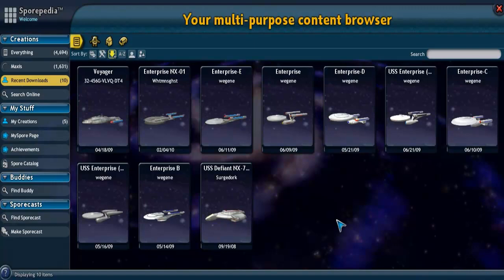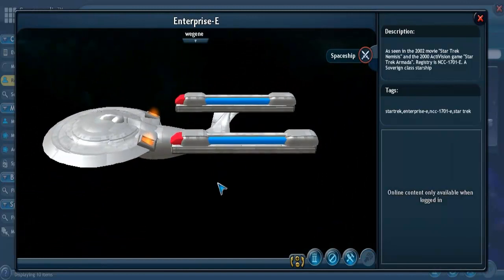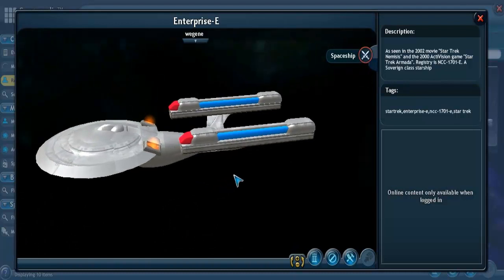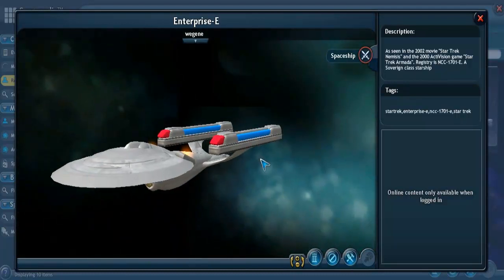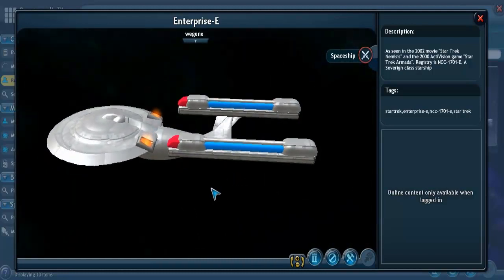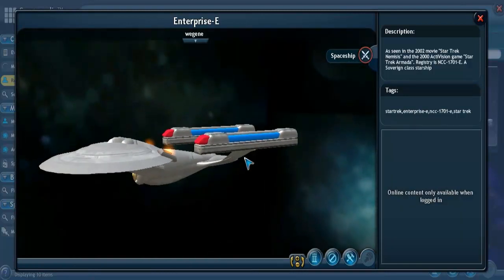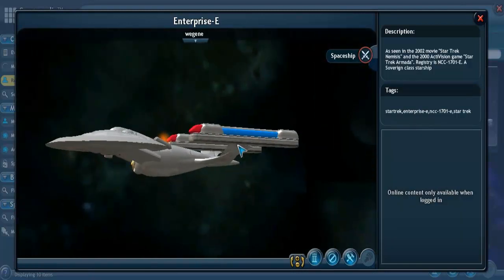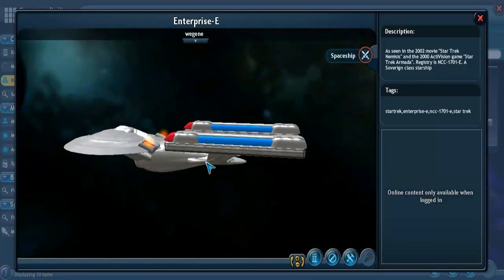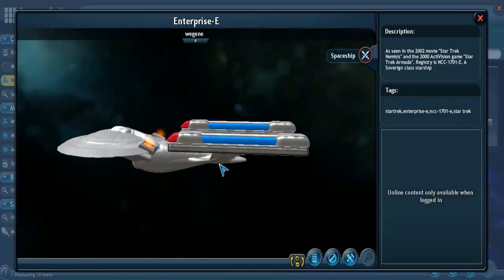And the next ship is the Enterprise E. So after Star Trek Generations, having destroyed the Enterprise D, the Enterprise E took its place. It's a Sovereign class starship, first featured in Star Trek First Contact. That's the Star Trek movie where they fight the Borg. I believe there's some time travel involved. And I think it's a pretty impressive looking ship.